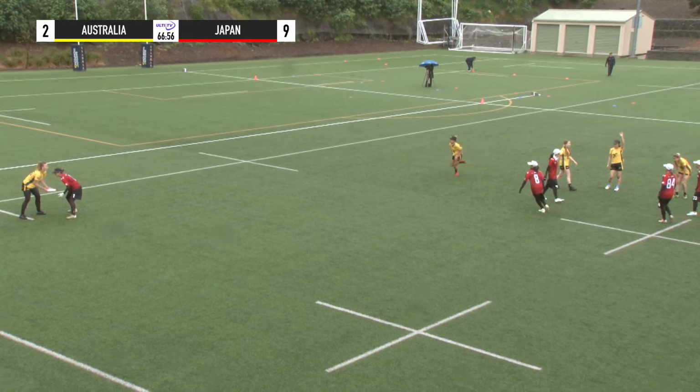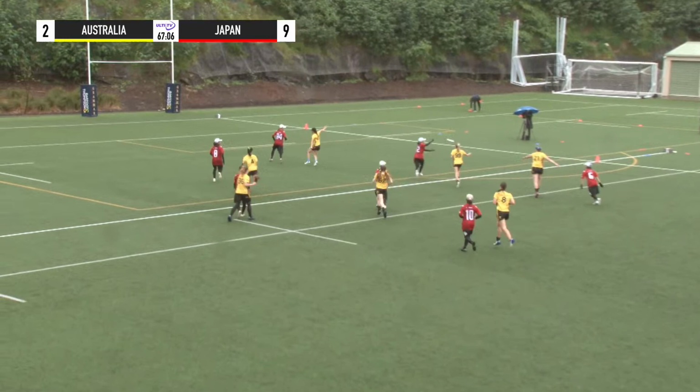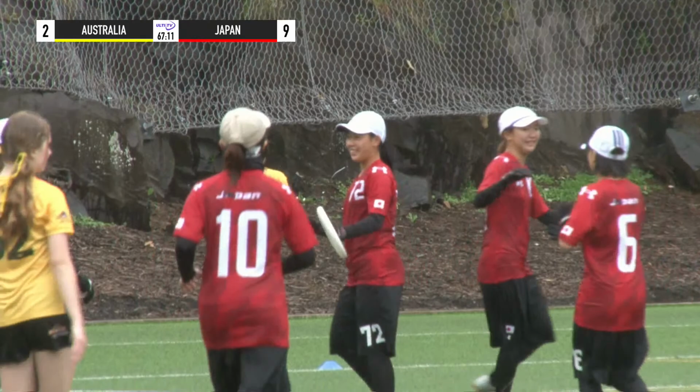Ha tries to cut up line, pressured too tightly. Goes over the hands of Wentworth Pang. Japan with an opportunity, threads one through. There it is. Yoshida to Sawayama for the score. 10-2. Great composure there, great vision.